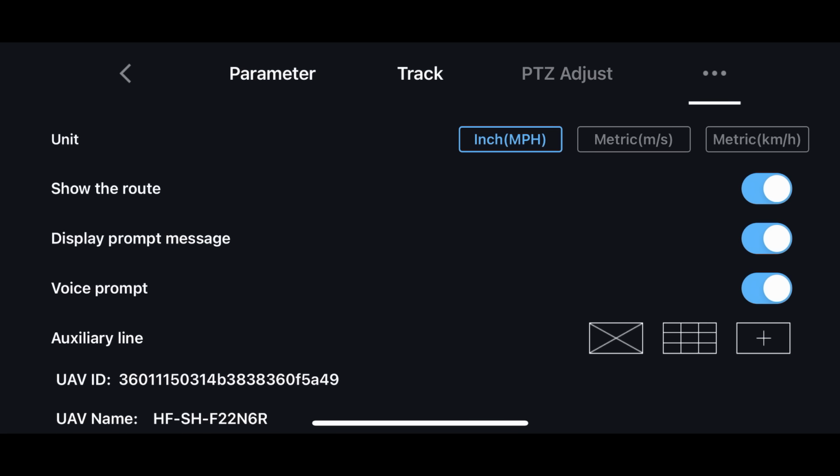And what's cool is, for me anyway, whenever you open up this drone and you start the controller for the first time, I'm going to hit that plus sign, so I have the plus sign on his camera there. But it's automatically in Imperial, so I don't have to worry about the metric stuff that I don't know.